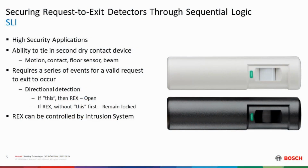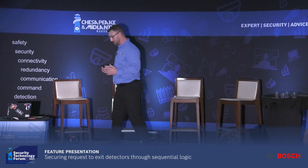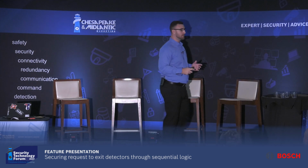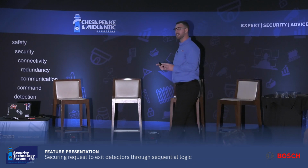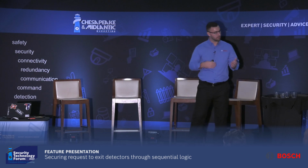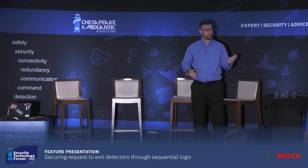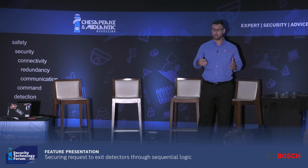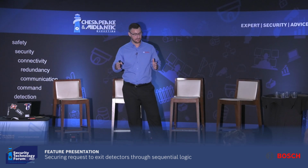What is sequential logic, SLI for short? This is really for your high security applications. I'm sure you guys have all heard of these ill will folks that are trying to get past PIR request to exit detectors, and what a headache that can cause. Again, Bosch invented this 15 years ago. And what it allows us to do is tie in another dry contact device directly into the request to exit detector. Those other contacts could be a door contact, it could be another motion detector, it could be a push button or a floor sensor, right? It allows us to increase the security of that access control system specific to request to exit.